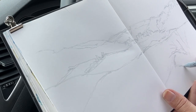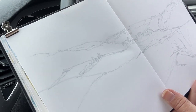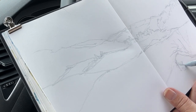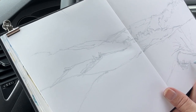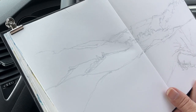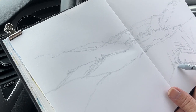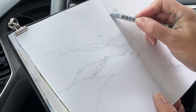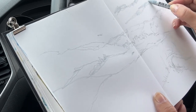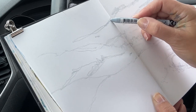I've just had the urge to sketch outside for so long, and I still haven't done much of it, so I'm just making myself. It's my day off, actually. And I've had quite a busy weekend with a stall at a local sort of large house venue. So, yeah, I'm just taking a bit of time to relax and do a bit of sketching. So peaceful.